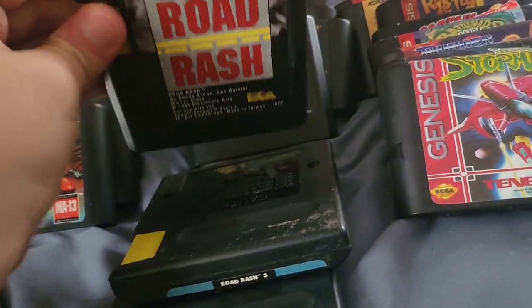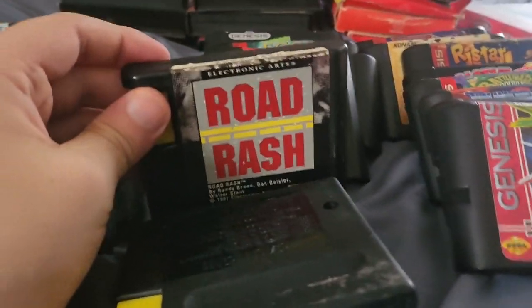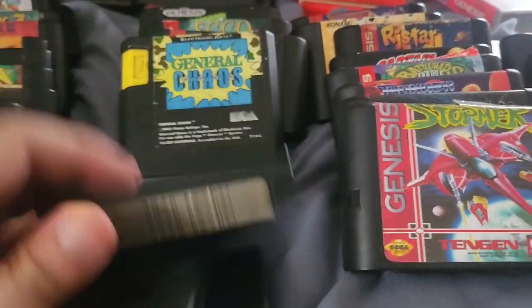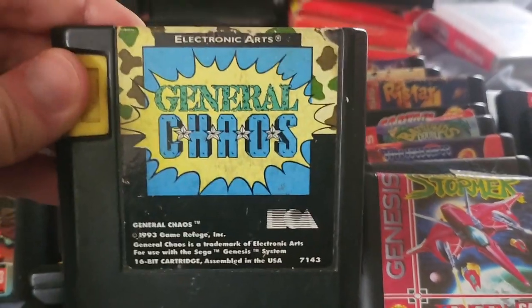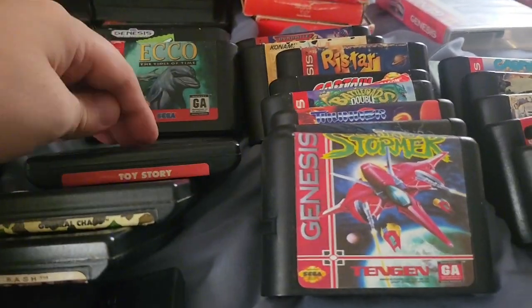Road Rash 3, really good game. Road Rash 1, it's not the best, and it's very frustrating if you're trying to go for 100%. I only recommend playing this just the first couple levels. General Chaos, a pretty cool strategy game. Toy Story, good game, but really hard.